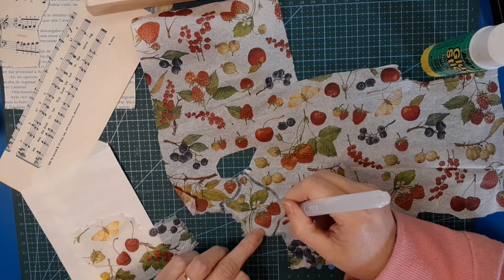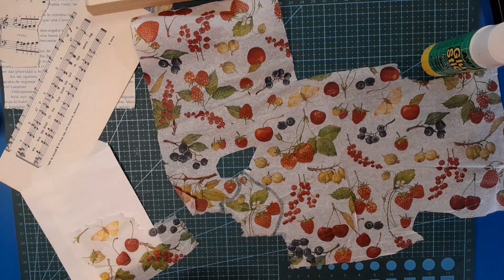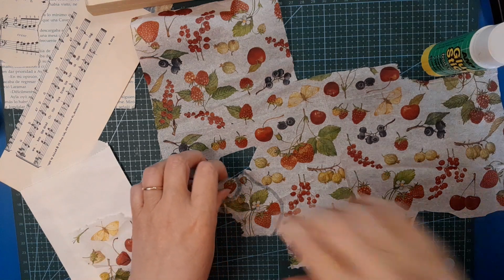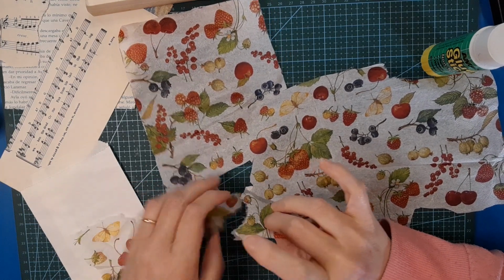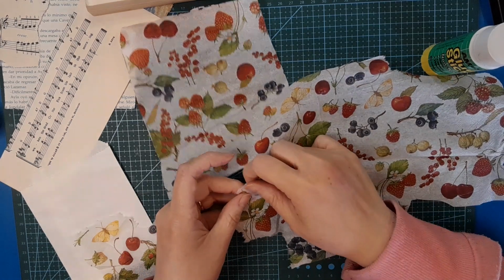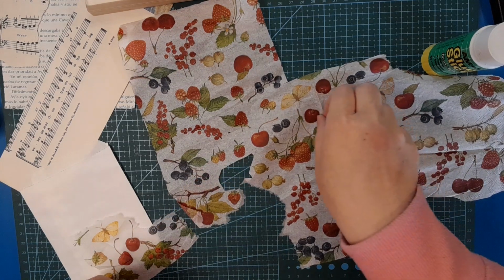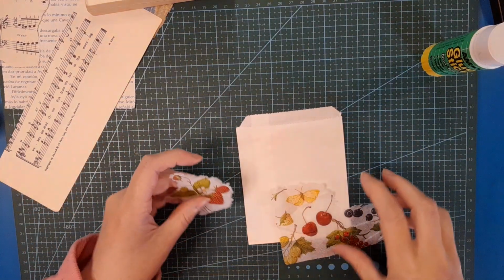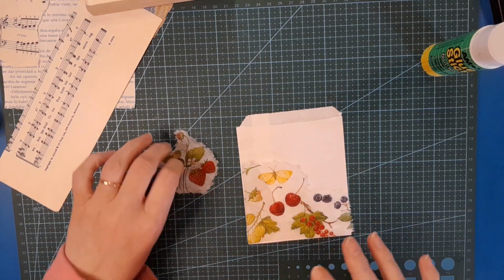Actually works better doing it on my mat than on the paper. Not sure why that is. And now I've got a bit of napkin stuck to my finger, trying to get it off. There we go. Just gently. Don't want to do it too quickly or loosely, otherwise, despite the water, it can go wrong. You can tear it right where you didn't want to.